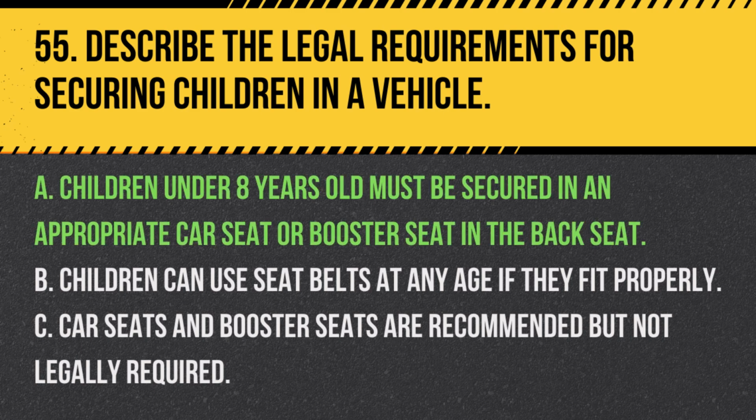Answer: A. Children under 8 years old must be secured in an appropriate car seat or booster seat in the back seat. California law specifies requirements to ensure the safety of young passengers.